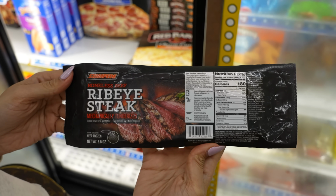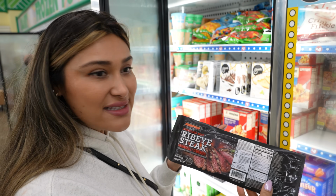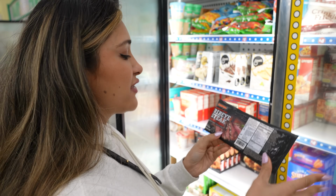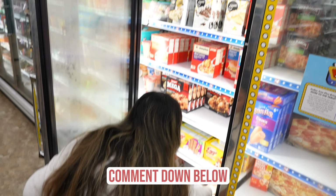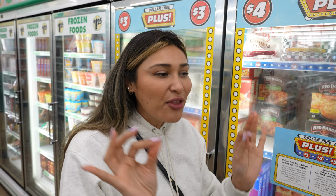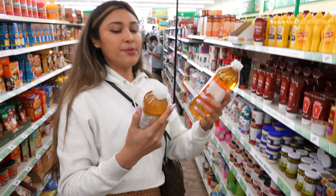Boneless beef ribeye steak. Guys, see, that's amazing. You can literally come here. I need to do that. We need to come shop for a meal. Give me some ideas down below on what we should create, and I'll come in, grab it all, head back to the house, and show you a legit, healthy, low carb meal from here. Love it. Okay, so moving on to some condiments.